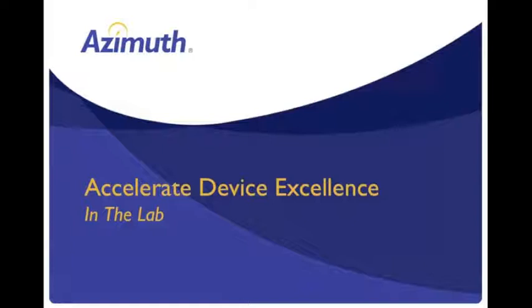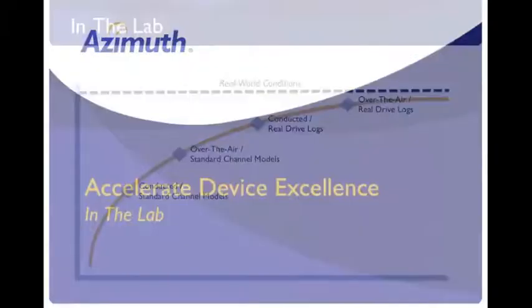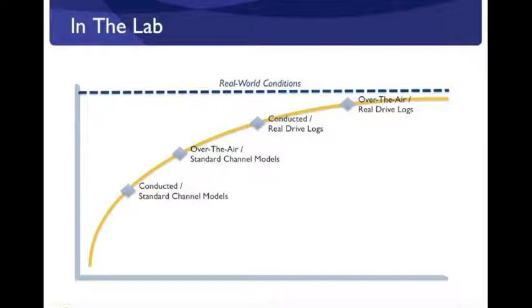So first of all, accelerating device excellence in the lab. Historically, the lab environment has emulated the live network, starting with conducted testing based on standard channel models. Over time, the objective has been to emulate the network closer and closer to real-world conditions, accepting that 100% correlation would never be possible.